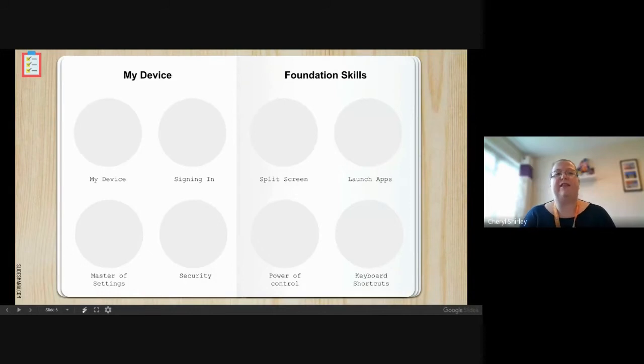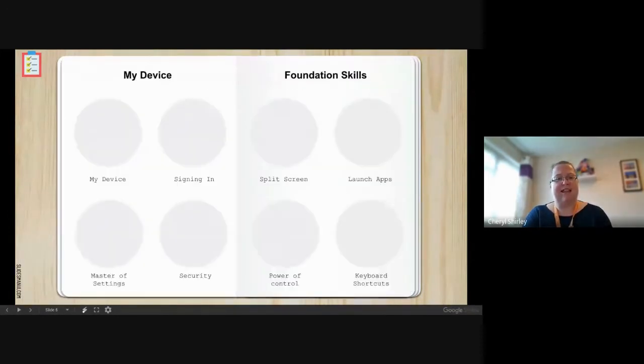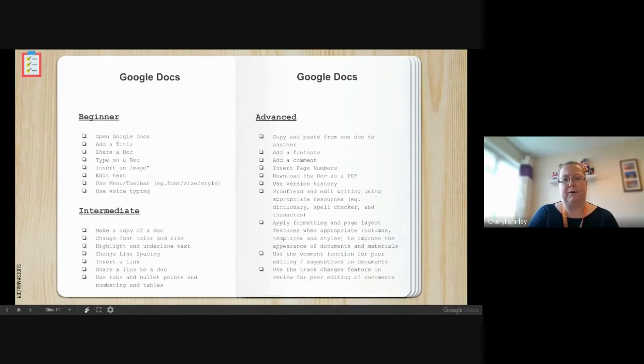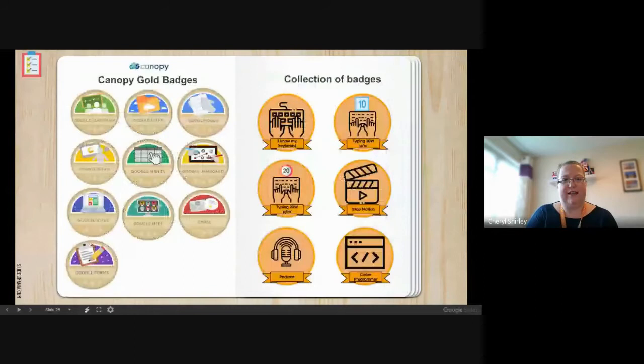You'll then see on the next page that you've got lots of different almost just blank spaces here. Okay, so it's very important with this one that once you know how to do these, you're then going to put a badge onto each one of these. So you'll see here that each one of these has got that title at the top, and then you've got the badges that go with it. And right at the very back of your passport, there are all of the badges that you can achieve.